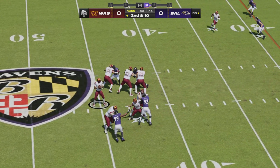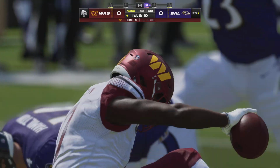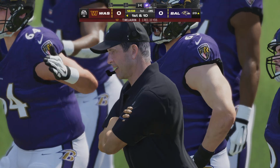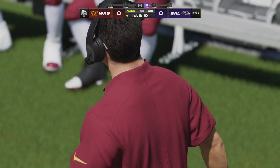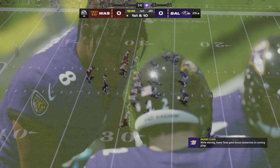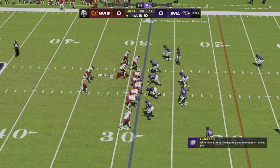Back to throw. Daniels. That's complete. Terry McLaurin with it. And he's going to get this inside the 30. 10 yards there, good for a Washington first down. And that's a more than acceptable read right there because it's zone coverage, so timing is everything. This time he waits for his man to come open, puts it right on him, and they pick up a first down.